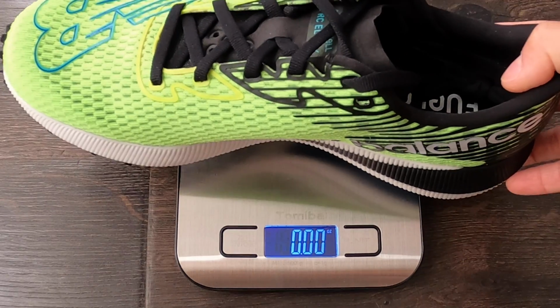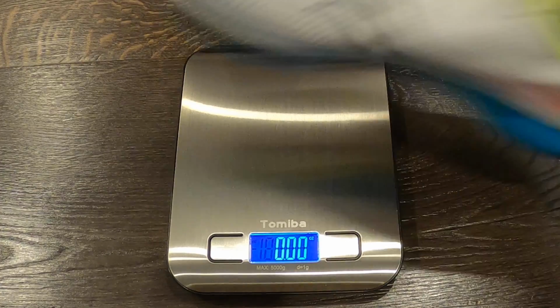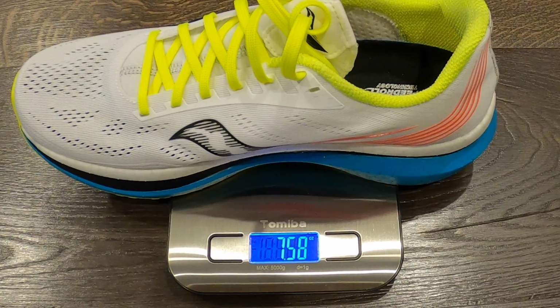The next category we're going to look at is weight. So both of these shoes are super light, and the RC Elite weighs about 6.9 ounces for a size 9, while the Saucony Endorphin Pro weighs about 7.5 ounces for a size 9. So about a half an ounce difference between the two shoes. And you can barely feel these shoes on you while you're running. So weight-wise, both of these are very similar.